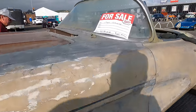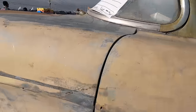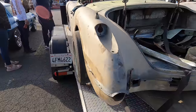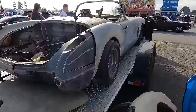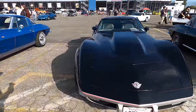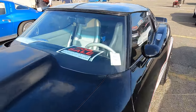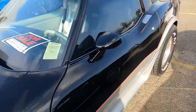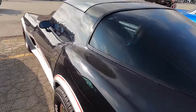'60 Corvette project for you, $25,000. Could use some fiberglass work. Okay, walk around on the Corvette section. We'll focus in on the ones that are for sale, such as the '78. So he's got a 454 in this one, $30,000. No, these did not come with a 454.